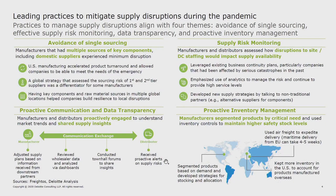So a few thoughts about practices to mitigate supply disruptions during a pandemic. Avoidance of single sourcing, that's been talked about, and clearly there are examples where minimizing the number of single sources reduces the risk of disruption. Supply risk monitoring, and being able to understand what's happening not only within your organization, but also more broadly within the world. If you have critical suppliers in an area with a significant outbreak, that may disrupt their operations in terms of employee staffing, et cetera, and that can ultimately impact availability. So being proactive and working in advance to look at where those risks may occur can help deal with some of the reallocation, rebalancing of your supply chains.